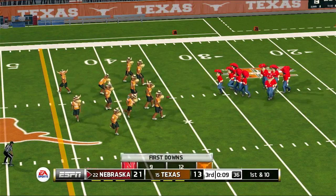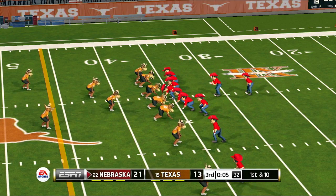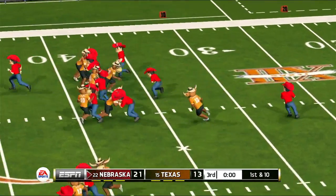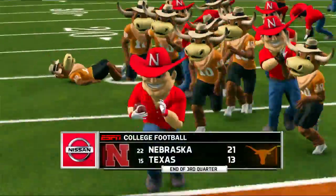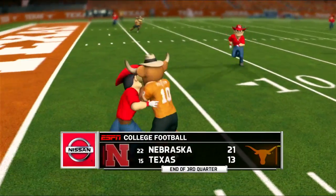First down. Double tight, guys, double tight. Four down. Mike 3. Right down, go. He makes it to the 35-yard line. A great game so far, and it looks like it'll be decided in the fourth. Nebraska's up by 8.